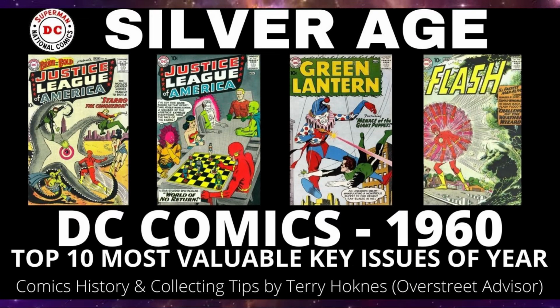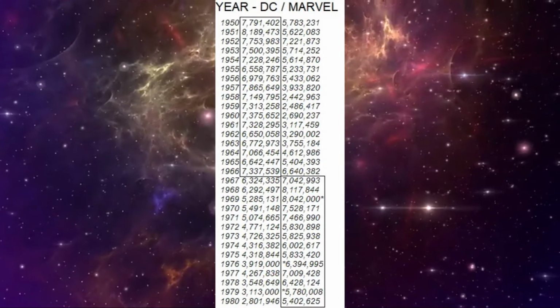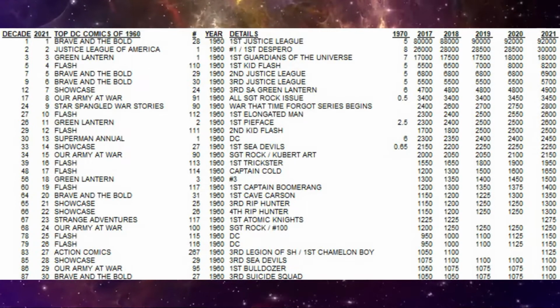Today, we are counting down the top 10 most valuable DC comics of the year 1960. These are all very expensive, very major key and historical books. Starting with number 10 is Flash 112.